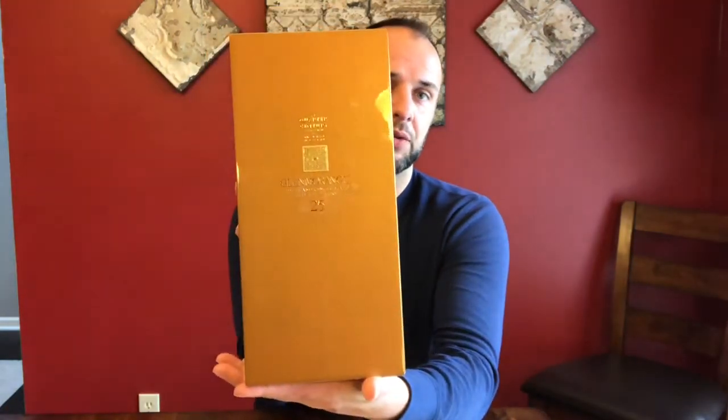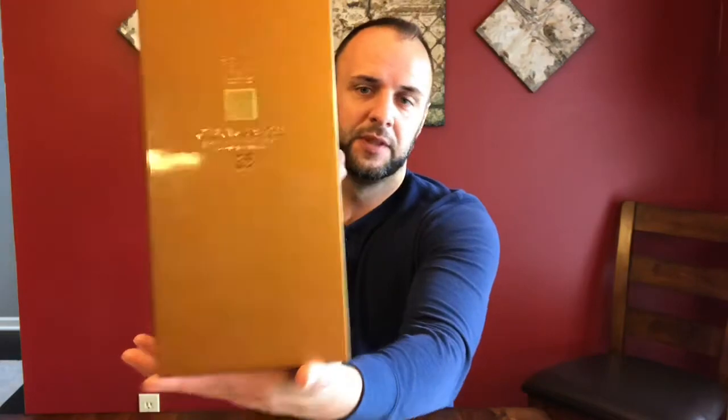Today, I have a special whiskey. I say that often, but I think this time you'll agree. The Glenmorangie 25-year-old quarter century. Ta-da! Look at that packaging.